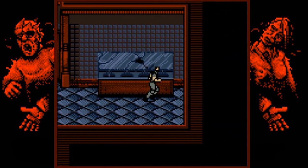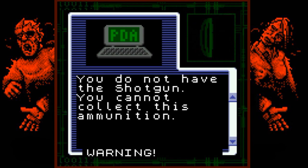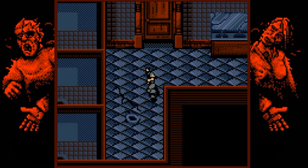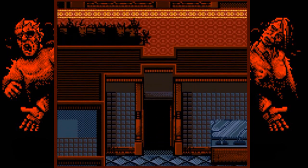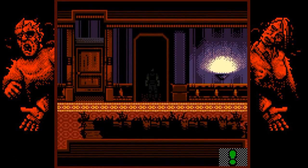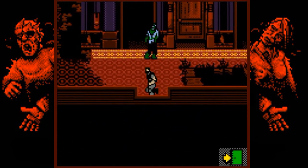Alright, more handgun bullets. And you do not have the shotgun. You cannot collect this ammunition. So, yeah. I find that very annoying, and I really wish they did not implement that in this game. It may have been a memory issue, but still, I would have preferred being able to pick up the ammunition for weapons once we find them. That way I don't have to backtrack to find them again.